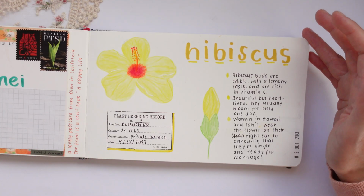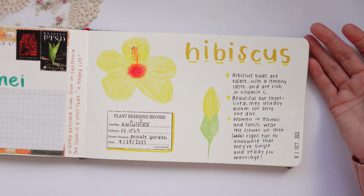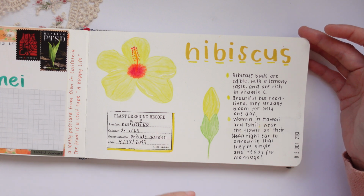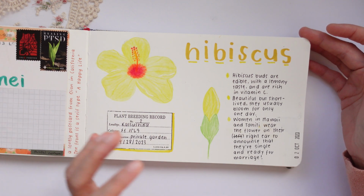So next is another nature journal entry. So this is my neighbor's hibiscus. They were blooming and they were so beautiful. In the morning when I passed by her garden, the hibiscus would look like this, and in the afternoon they would open up and look like this. So it was really nice.